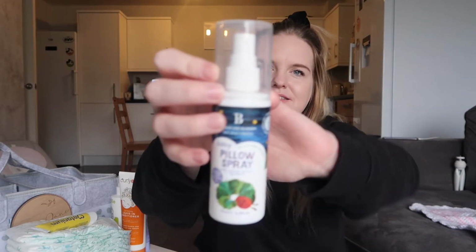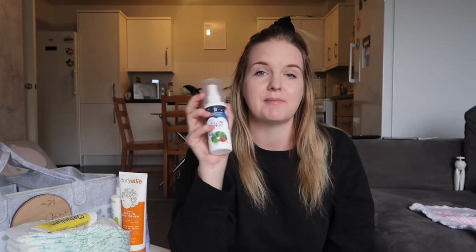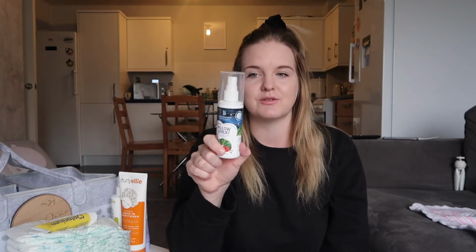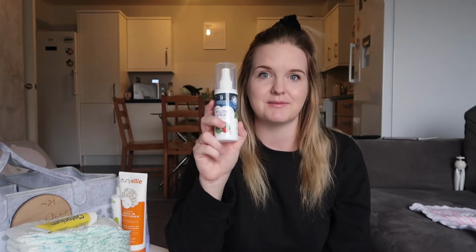Next, I have some of this. This is the Blossom and Bloom pillow sleep spray. I honestly swear by this. I spray this on all of my children's, minus my oldest, pillows at night, about 10 minutes before they go down to bed. And honestly, I swear by it. It is so good and it smells so nice. I've used it a couple of times on my pillow as well. And yeah, it's just nice and relaxing. So I have that in my caddy in the bedroom next to my bed, so it's ready to just spray on their bedding before they go to bed.